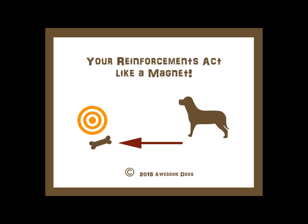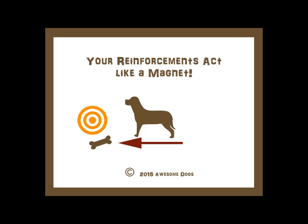The reinforcements are acting like a magnet. It draws the dog toward the location of the food or toy, and in this case that also means the target. The dog is going to start lingering there, and that's what allows us to get those very short, fast, repeated sessions.